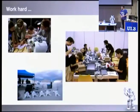And again, one of our mottos is work hard. Here you can see people working on the prototype for the Romeo. It was the first prototype. Here you can see people fixing robots. And at the bottom, it was during the Universal Exposition. We often have big challenges to meet, and that's also really exciting.